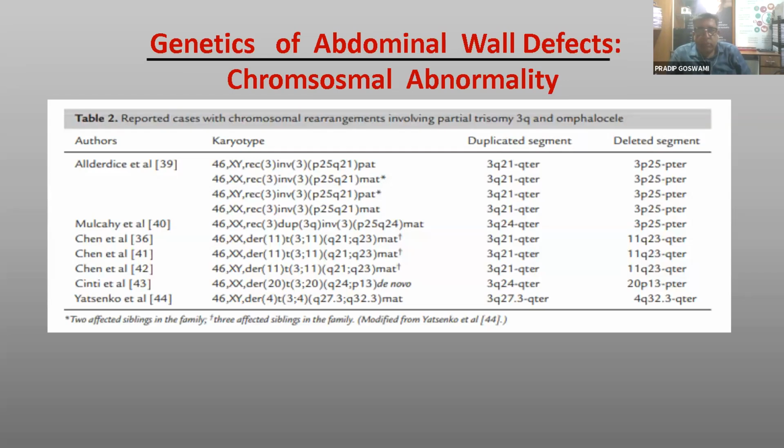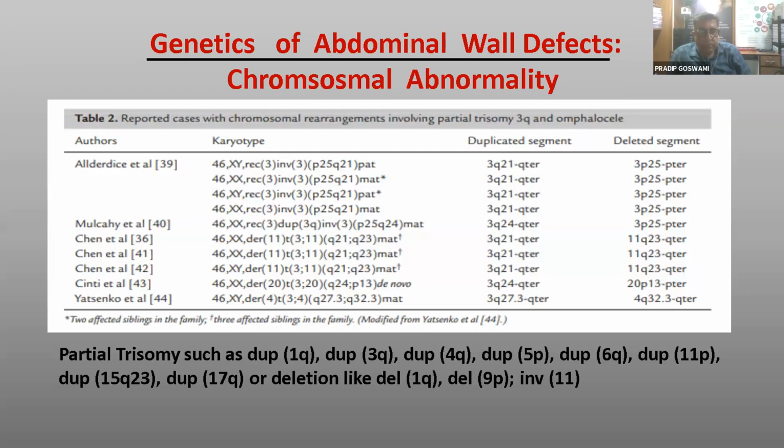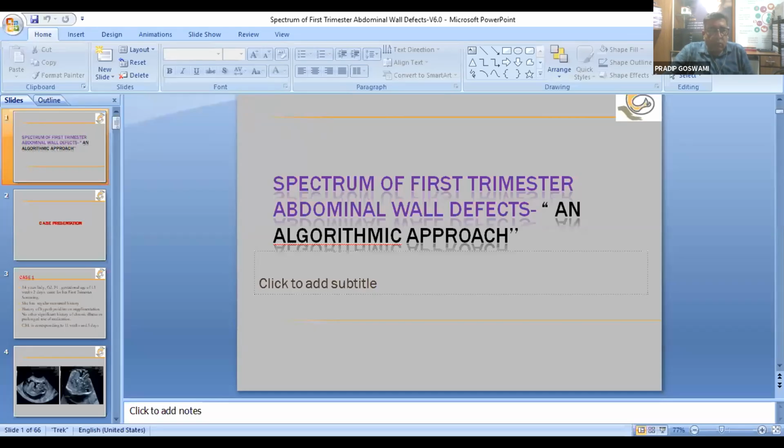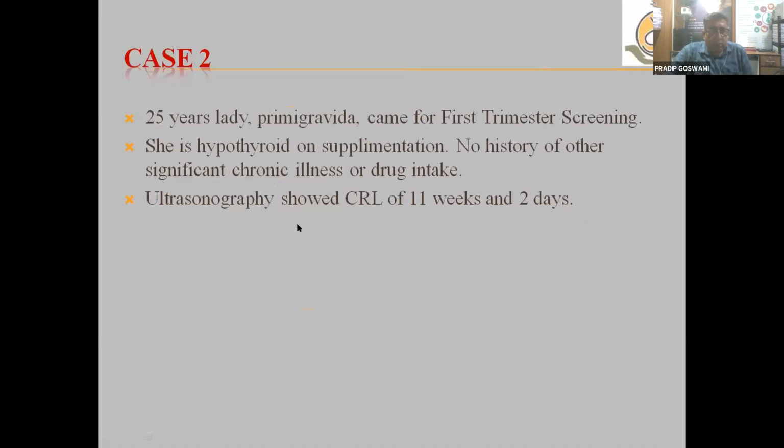So, Amitra, you now go on to your second case, please. I'm stopping the screen sharing. Amitra. Yes. Go on to the second case quickly.